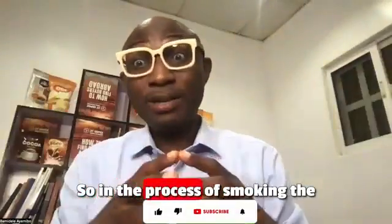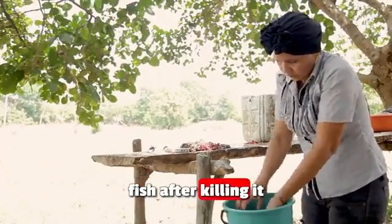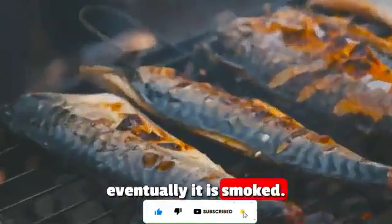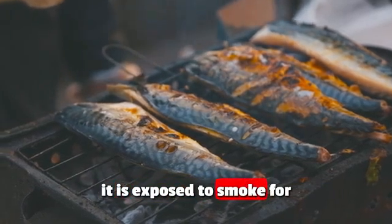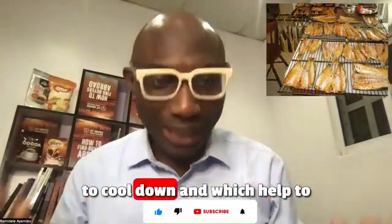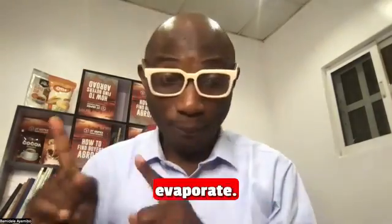So, in the process of smoking, the first thing they do is brining, which involves soaking the fish, after killing it, in a water solution. And of course, there's air drying for a while, exposed to air, before it is eventually smoked. The fish is then placed in a smoking chamber or smoker where it is exposed to smoke from burning wood, sawdust, or other combustion material. After that, the fish is allowed to cool down, which helps to set the flavor and texture, and also allows any excess moisture to evaporate.